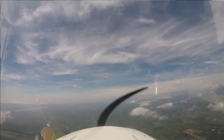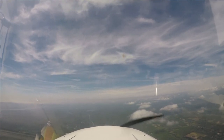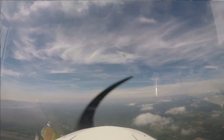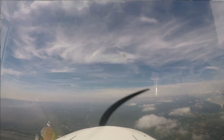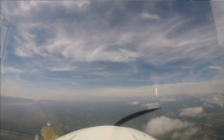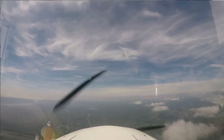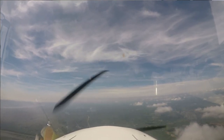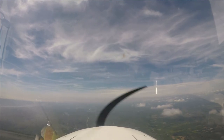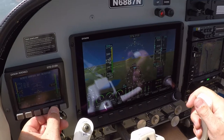Runway 19, contact New York Center, 125.32. New York Center, maintain 16000, proceed direct to Mislin.